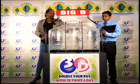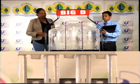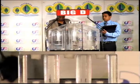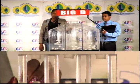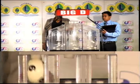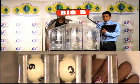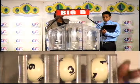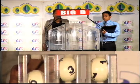We have 10 balls in each of the staging tubes numbered from 0 to 9. These balls are checked and verified by our auditor. I will now let them into the mixing chambers and get the machine going. The big D winning number is 6, 6, 3, 3, 1. Our big D winning number is 631, 631.